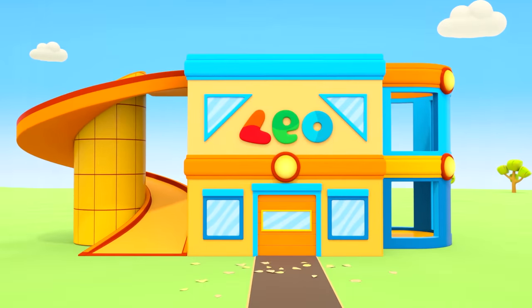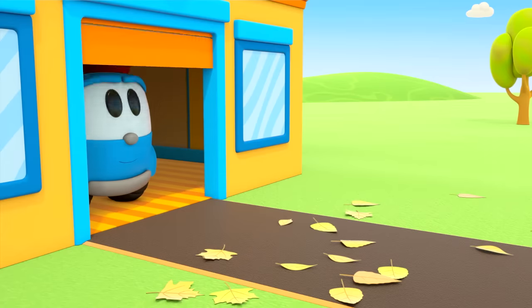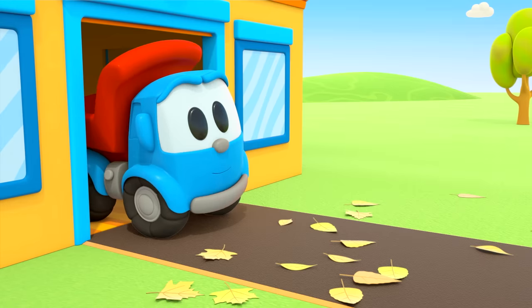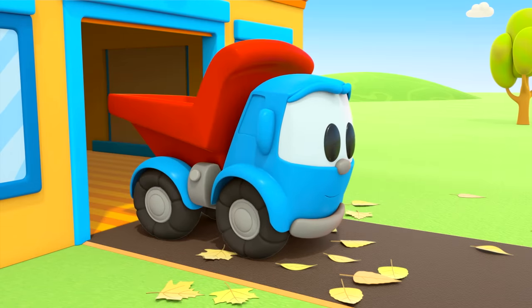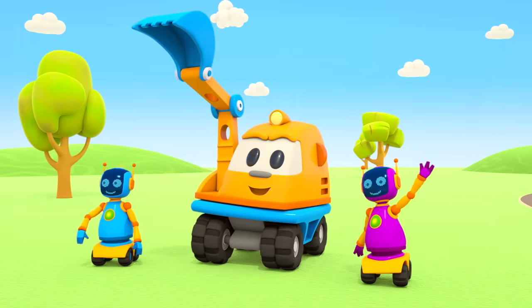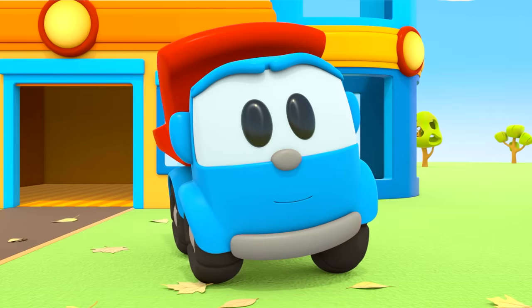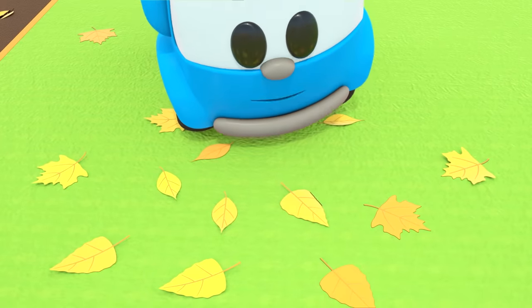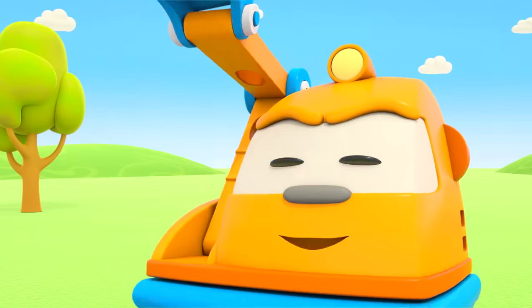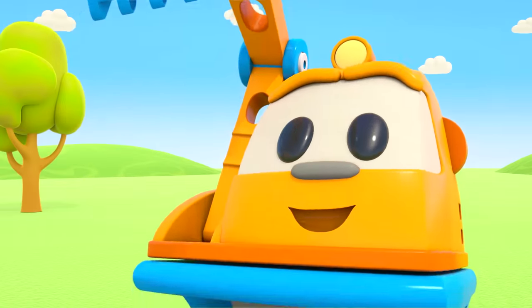It stopped raining. Now's the time to go out with friends. The wind has torn so many leaves from the trees. Hello, robots. Hello, Scoop. Hello. Oh, wow. There are so many leaves. And not just leaves. Come with us. We found something.